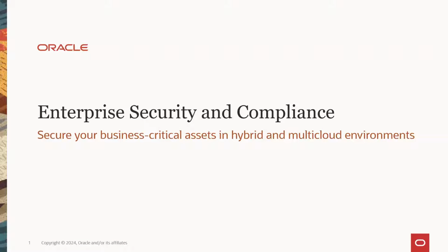Welcome. Let's begin the presentation focused on overcoming challenges and highlighting our robust solutions, which are part of the Database Lifecycle Management Pack.